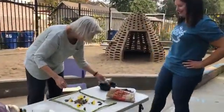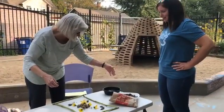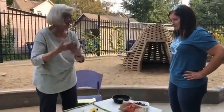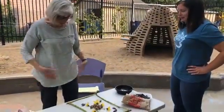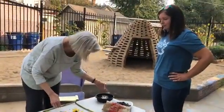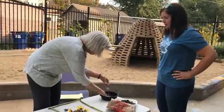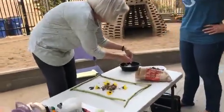But then I've got the pod that it was in, that I could do something with that too, and it sticks to my fingers. It does. So we did that, but now let's do something else with this. We can start all over. We just pick it up, put it away.